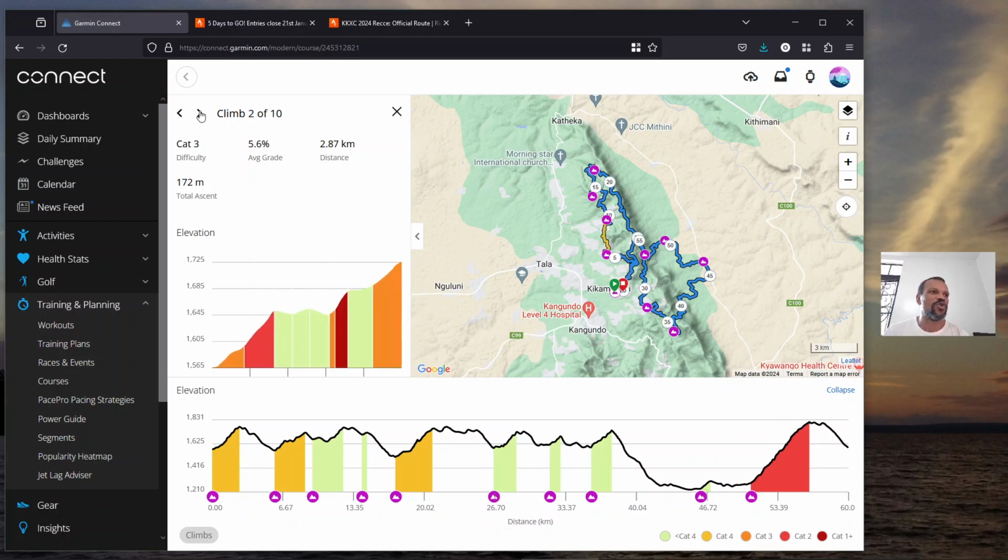Then climb 2 is not too bad. It's only a 5 average gradient. Again, 3 kilometers, but the gradient is low. Then you have this one here. That's just a 3.6%, not even a climb, 3 kilometers. Then climb 4, almost nothing. 500 meters at 4.3%. Climb 5. So this one is going to be a bit of a tough one.